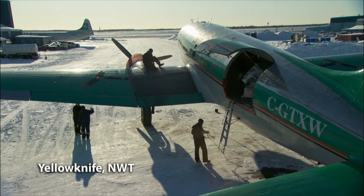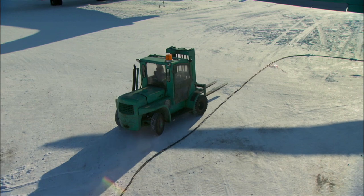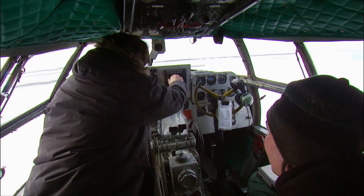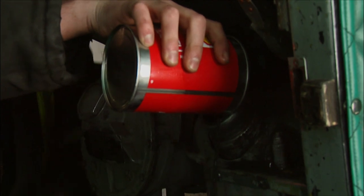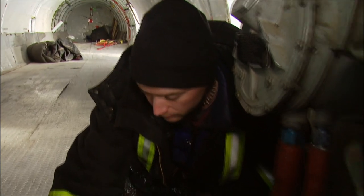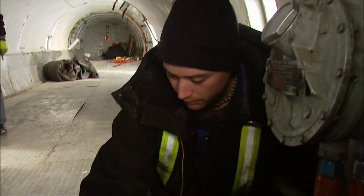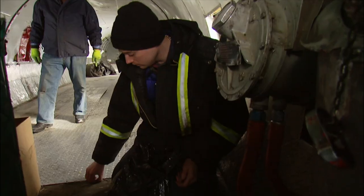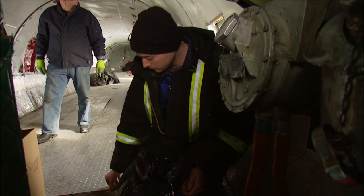In Yellowknife, Buffalo Airways C-46 crew is finally heading off on a major contract to haul equipment for a mining company in Northern Ontario. But co-pilot Scott Blue has just learned that their load has nearly doubled. Original job was for 350,000 pounds. With a limited time frame, we can only go into the ice road as our ice strip is melted. So now we're up to 600,000 pounds, so.